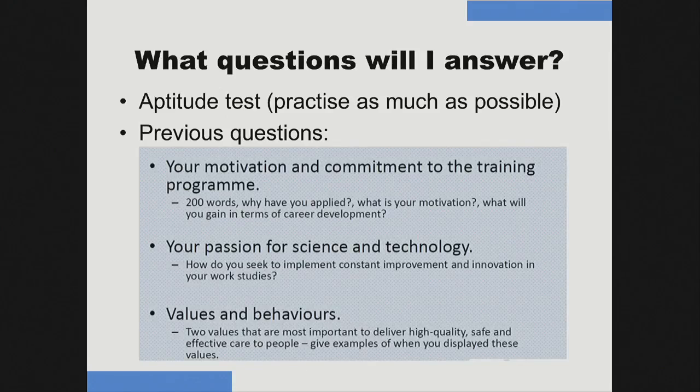I've been reliably informed by the students that applied last year that some of these questions were very similar to the ones that they had last year. These are the questions from a couple of years ago that I managed to swindle out of a student that got onto the programme, so remember what the questions were.